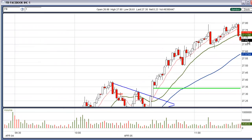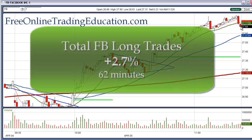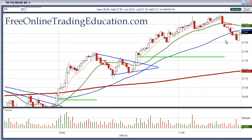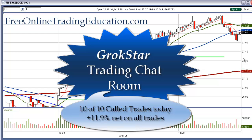So between these two trades here, let's see if we can get them both in here at once. 1.4% from here up to here, and 1.3% from here all the way up and over to here, for a total of 2.7% and a total trading time of 62 minutes. These are the kind of trades we're doing in the GrokStar room, and you can see that it did fall down hard there, so glad I got out when I did. In fact, this was just 2 out of 10 trades that we made calls on this morning, for a net of 11.9% total for all of our called trades.